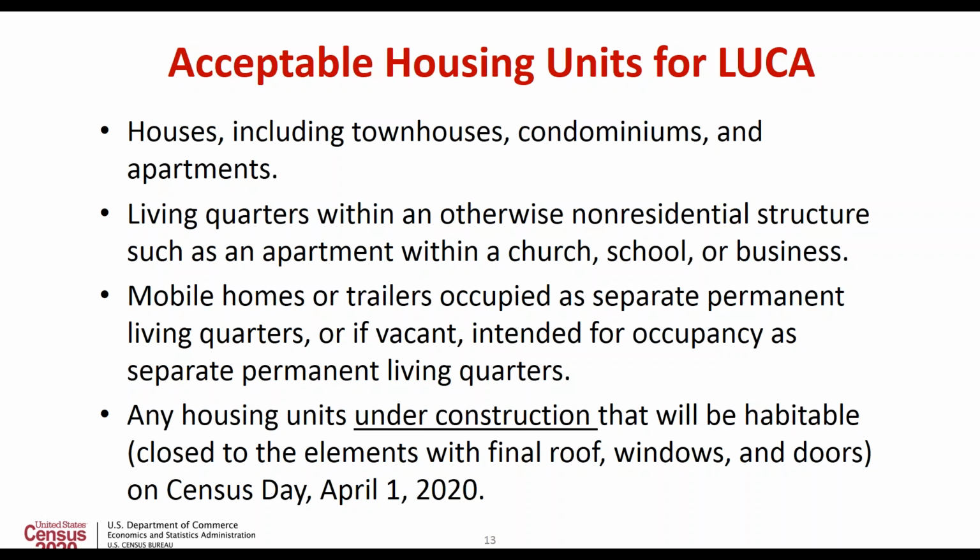And if the RV park is one of those parks that clears out every week, then that's not a place that we want to declare a housing unit and send them a census questionnaire. But if it's one of those RV parks where people live there all of the time, we want to send a census questionnaire to that mobile home. So thanks. And we do have a question.